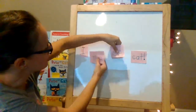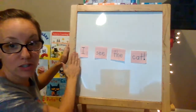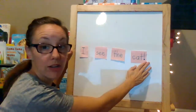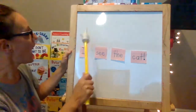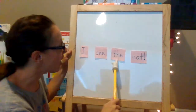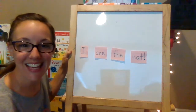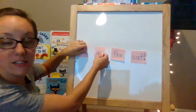Let's switch it. Let's see if this sounds right and if it looks right. Does it have a capital letter? Yes. Does it have an ending mark? Yes. Now does it sound right? I see the cat. Yes, that makes sense. That sounds right and it looks right. Let's try a different sentence totally.